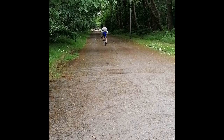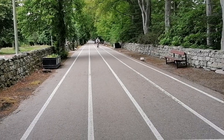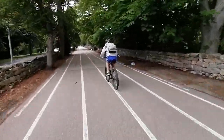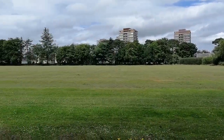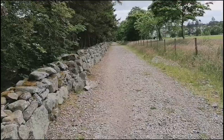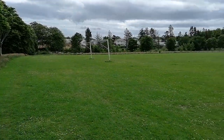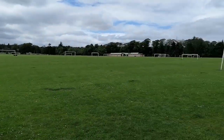So the park's got a road leading into it, and then a little 500-metre running track that people can use for cyclists and runners, and it's got 8 lanes on it, and then on the right of that you've got a huge field with some rugby posts in it. And then just on the left of the entrance there's another big field, there's probably at least 3 full football pitches big, and then you've got some rugby posts and some more smaller fields around it.